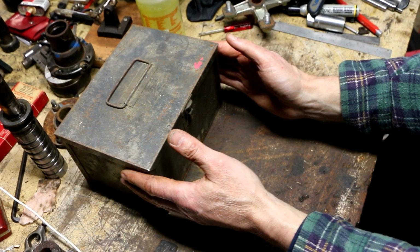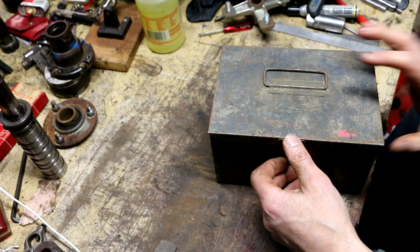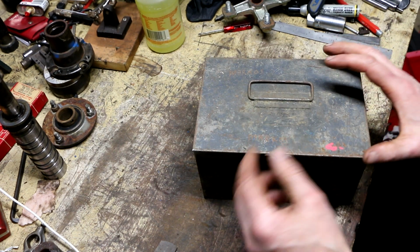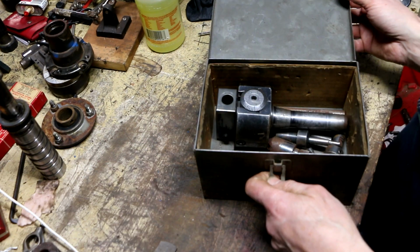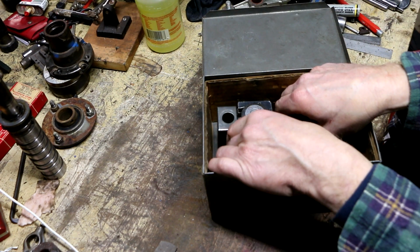And then the last item from the tool store is this item here that I paid $60 for. And again, not sure if I'm going to make much profit on this, and it's a little bit of a pain to ship because it's a heavy little item. But what we have in here is a boring head with an R8 shank for a Bridgeport style knee mill or milling machine.